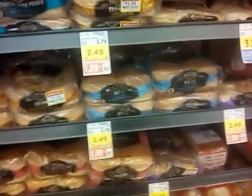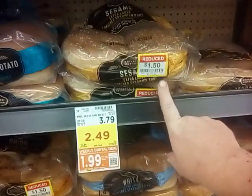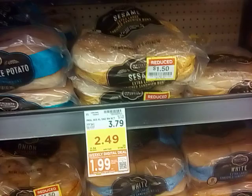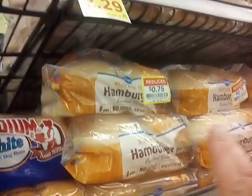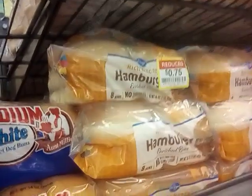Okay, so we're going to get some of these sesame private selections. They're marked down to $1.50. We've got those hamburger patties, and we can fry up some hamburgers and have hamburgers. So let's go ahead and grab that. We're going to go ahead and grab one of these hamburger buns. They're marked down to 75 cents.